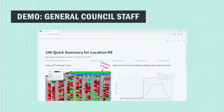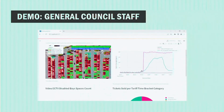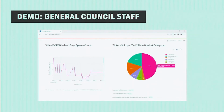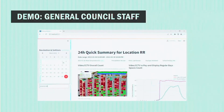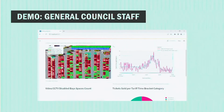So in here, they can see the date range, they can see the weather details, they can see the live count from the video, and they can also see how the live count from the video compares with the valid ticket machine log. So you can see the discrepancies. You can also see the disabled bay spaces, you can see the count, as well as the tickets sold for each tariff time bracket and the amount collected. You can go to the menu and change the date for a different date, and the data will represent that date.